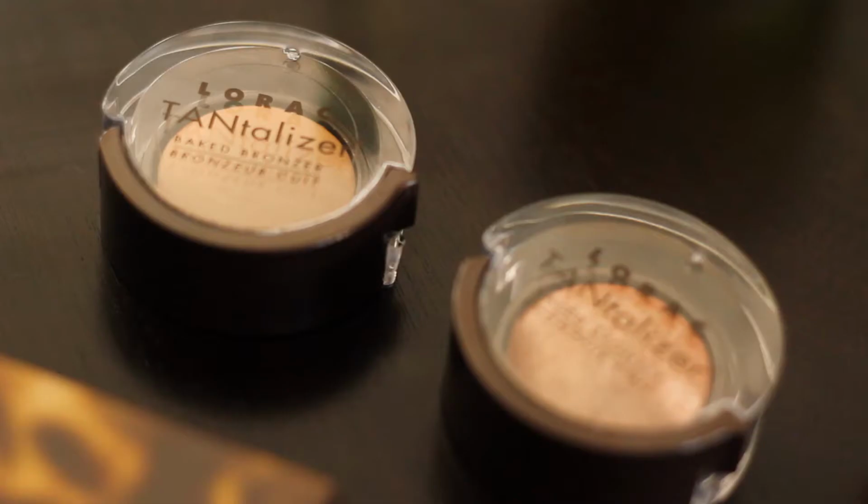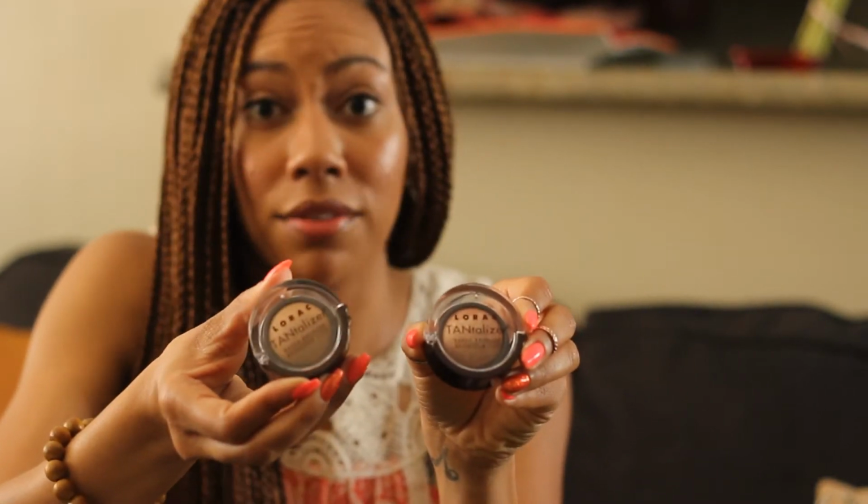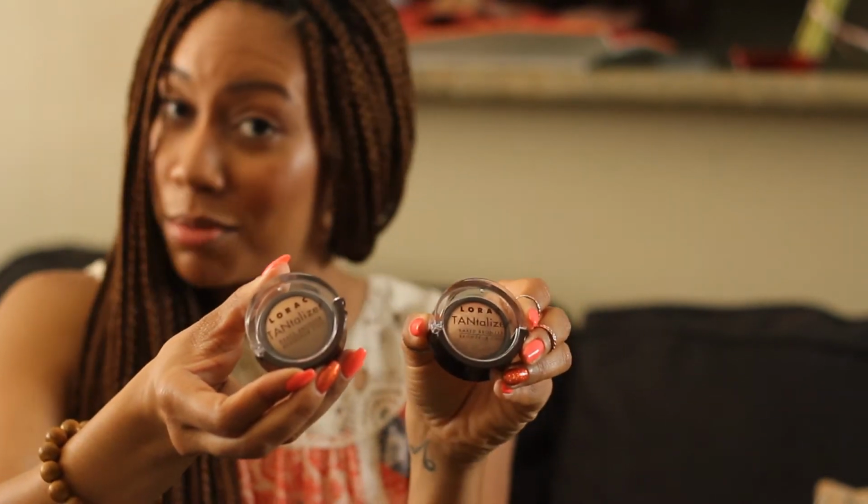I also love Lorac. They have really great shimmer and they have matte bronzers, which I love. Sometimes you want to jazz it up. Sometimes you want to be a little more subtle.